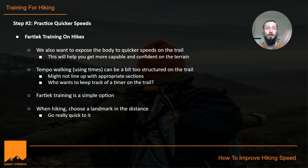Essentially what you do is say, you know what, up to that rock, up to that tree, I'm going to go really quick. I'm going to push my pace significantly. You get to that thing, then you walk at a normal pace till you fully recover, then you do it again. And you can repeat this as much as you want. It's just a nice, simple way of getting exposure to these quicker speeds in this type of environment, but not putting the pressure on to do the entire hike super quick.